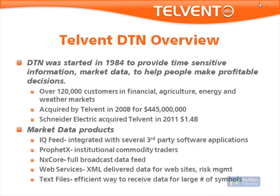Most people, like Mike said, know us as IQFeed. But Telvent DTN, we've been around since 1984, providing time-sensitive information to traders, such as market data, news, and weather information, to people to make financial trading decisions. We have over 120,000 customers in the financial markets, the agricultural markets, energy, and weather. In 2008, we were acquired by a company out of Spain called Telvent for $445 million. And then recently, last year, Telvent was acquired by Schneider. Schneider is based out of Paris, so we've got a very global footprint now from our parent companies.